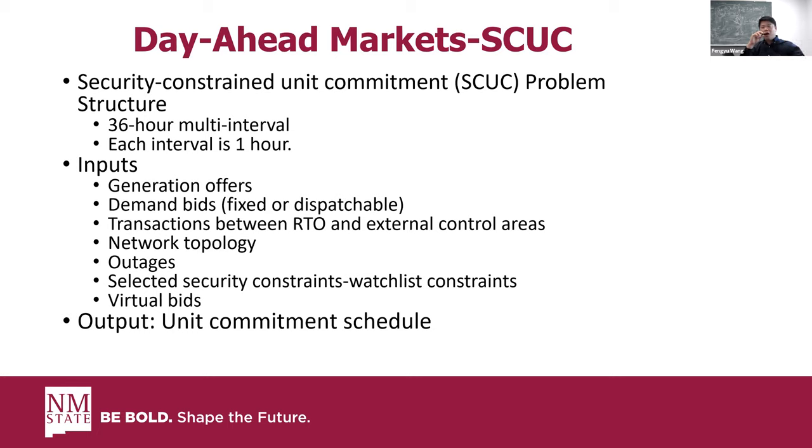generation outages, transmission outages, and the constraints, what constraints you want to include in the model. And the output is the unit commitment schedule. The unit commitment schedule is where you determine which unit is online and which unit is offline.